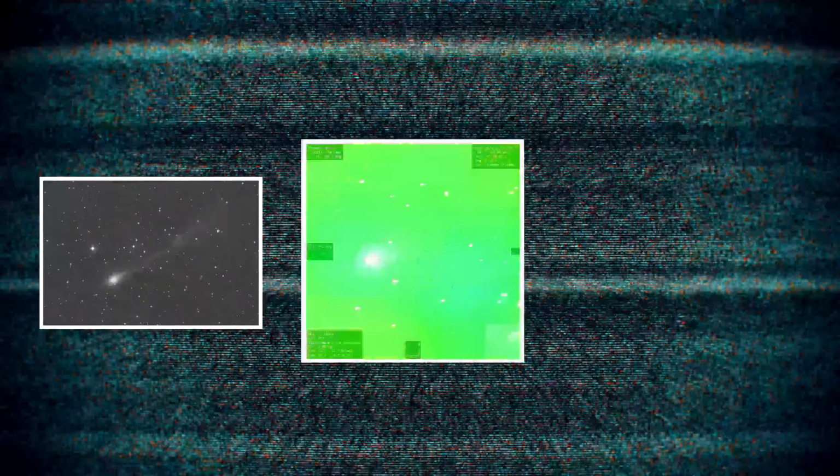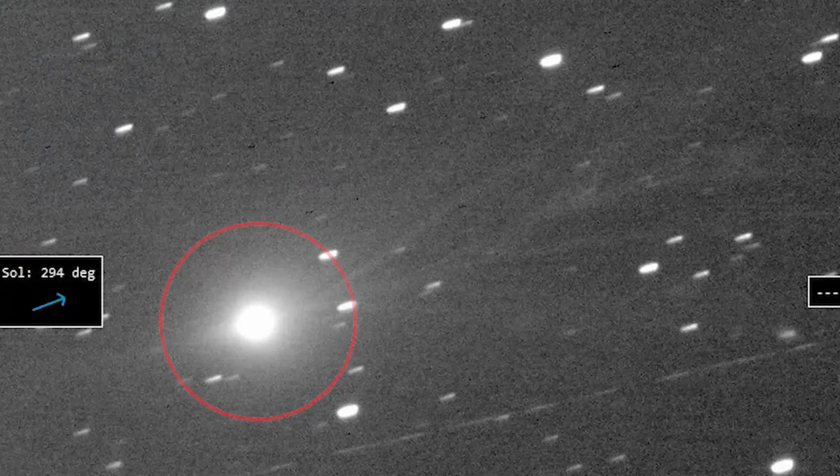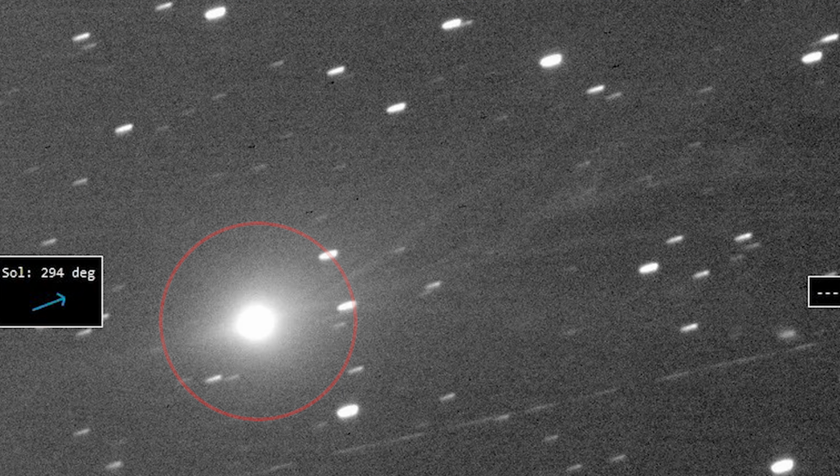If you believe the previous images were filtered or enhanced, then take a look at this. A different frame, a raw capture revealing the object in unaltered detail.